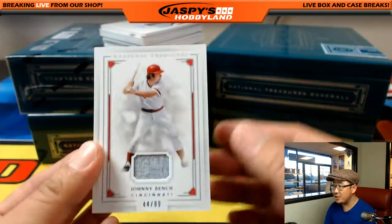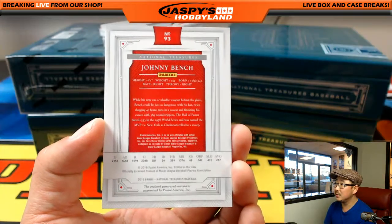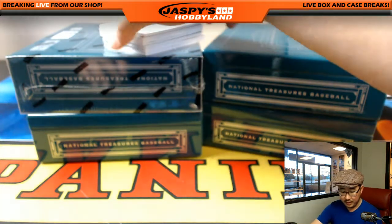44 out of 99, Johnny Bench. Old piece of his jersey there. Nice. Reds, that'll be for Jeff S. And another one for you, Jeff.